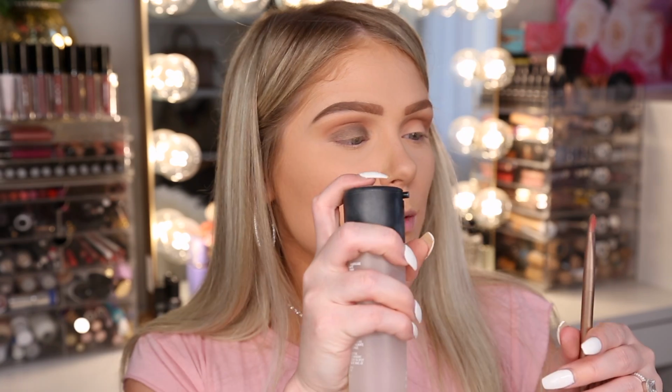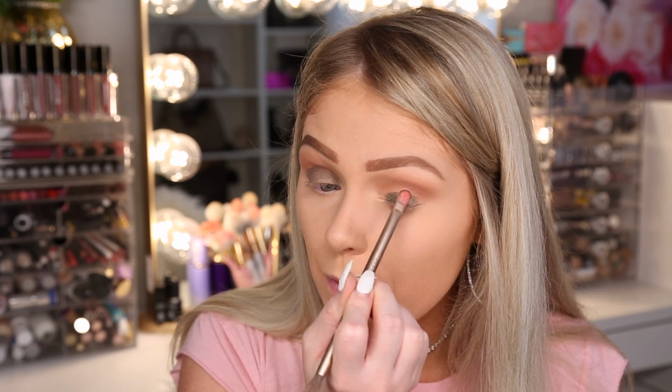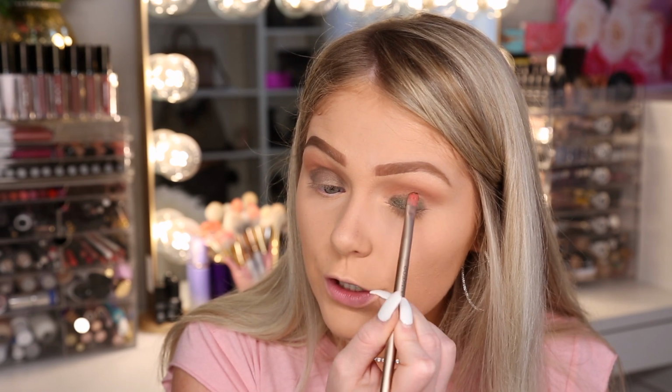All right, so now I'm going to spritz the brush with some Fix Plus and we'll see if that makes it a different kind of texture or anything, or we get a little more pigment. Ooh, yes, sir. Okay, wow. It really deepens up the color too when you use Fix Plus. That's so pretty though. It looks so foiled. Wow. Okay, these shadows are bomb.